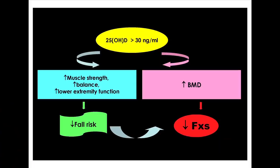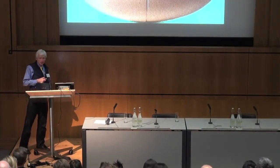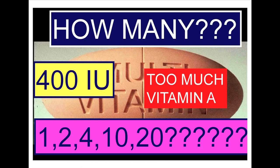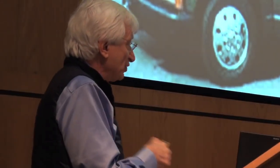So I like everybody to be at 75 nanomoles per liter, to reduce risk of fracture, reduce risk of falling, and therefore have fewer fractures as well. How do you treat D deficiency? Well, that's the problem. You can take a multivitamin, but how many are you going to take? In the United States, you can only take one. There's too much vitamin A, right? The tank is on empty. Do you get a gallon or a liter of gas? You might now because it costs so much, but in the past, you filled it up.